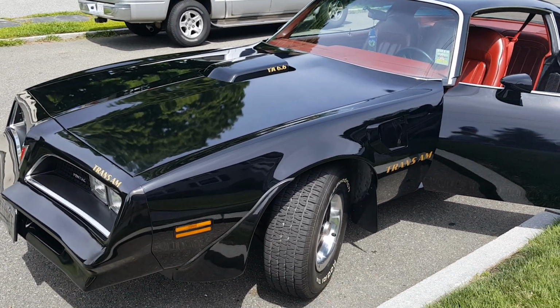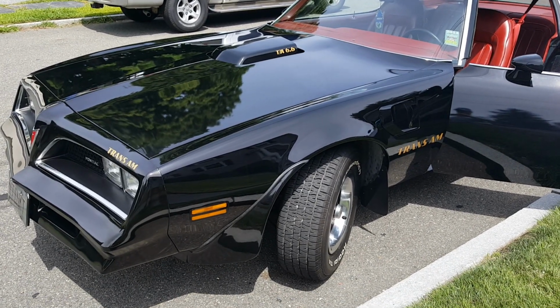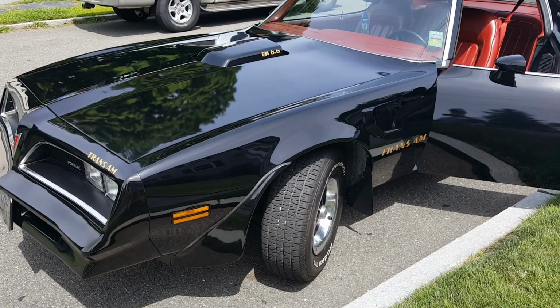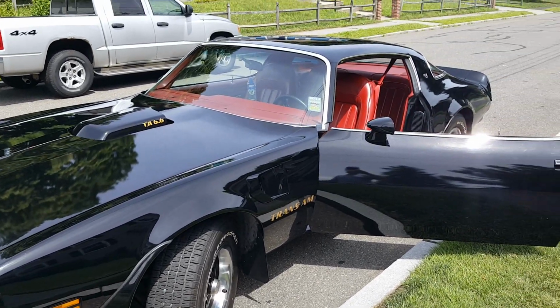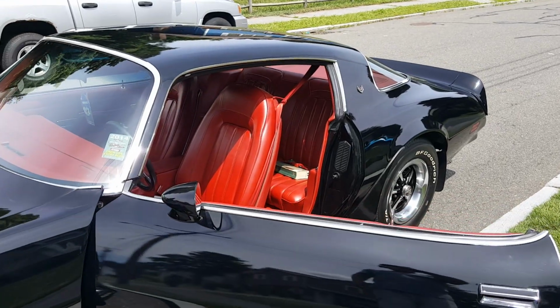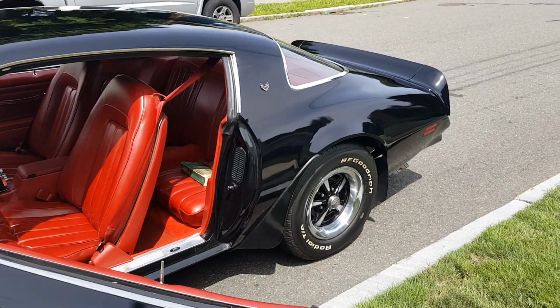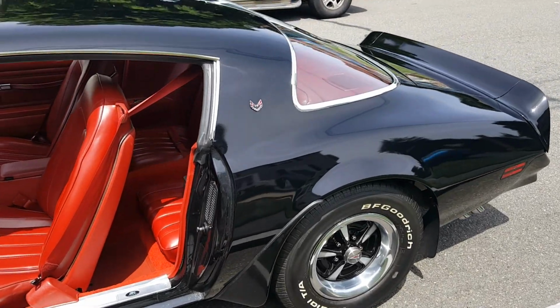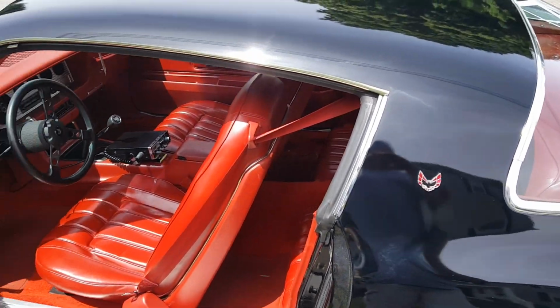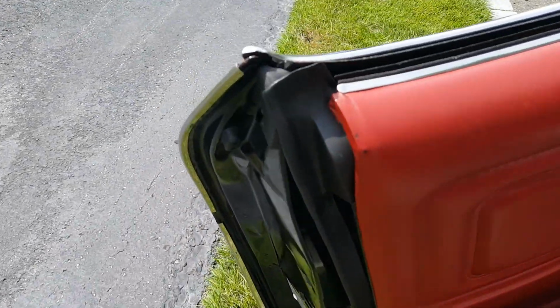So actually the title says actual miles on it, and based on what this car seems to be, I think it's really legit. In any case, he's driven it 3,500 miles in 40 years, but he was a car collector, had a number of cars, and I bought it off his estate when he passed away. But I'm going to give you a little tour of the car.